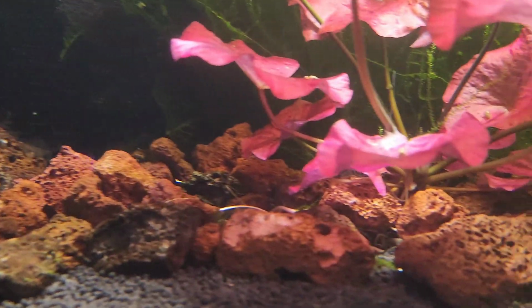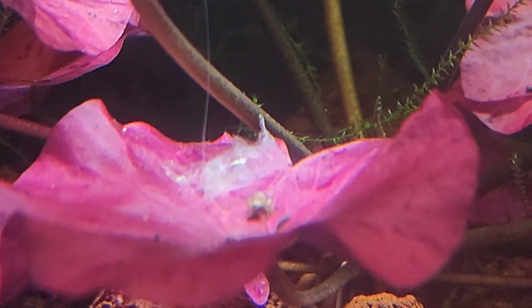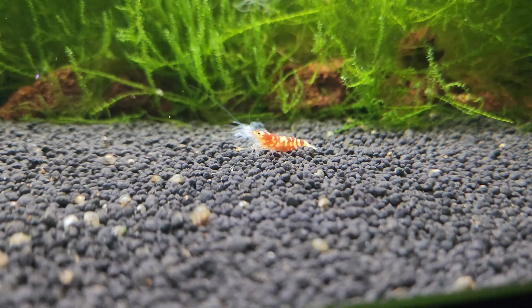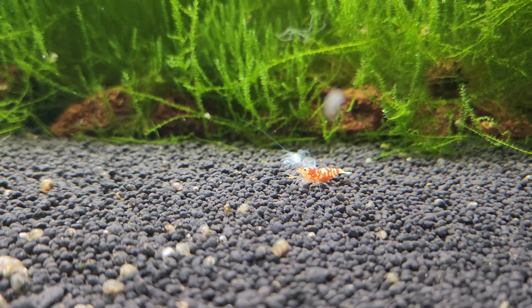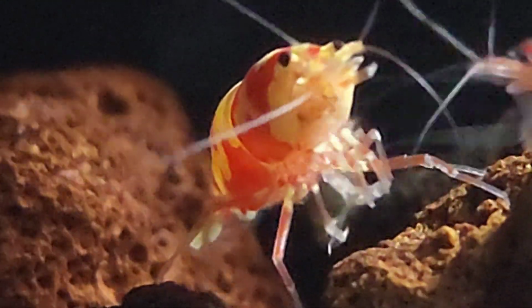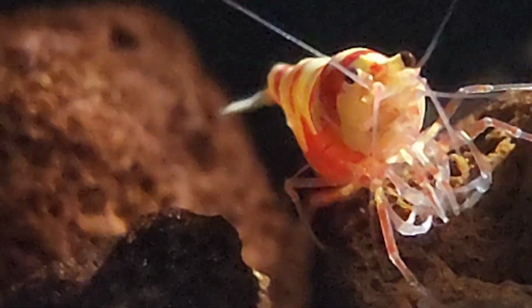Look at this molt. That's a really good molt right there. This one's been out and messed with, but that one was a really good molt too. This is a cool shot of this shrimp, and you can see she definitely still has a berry or two left in there.